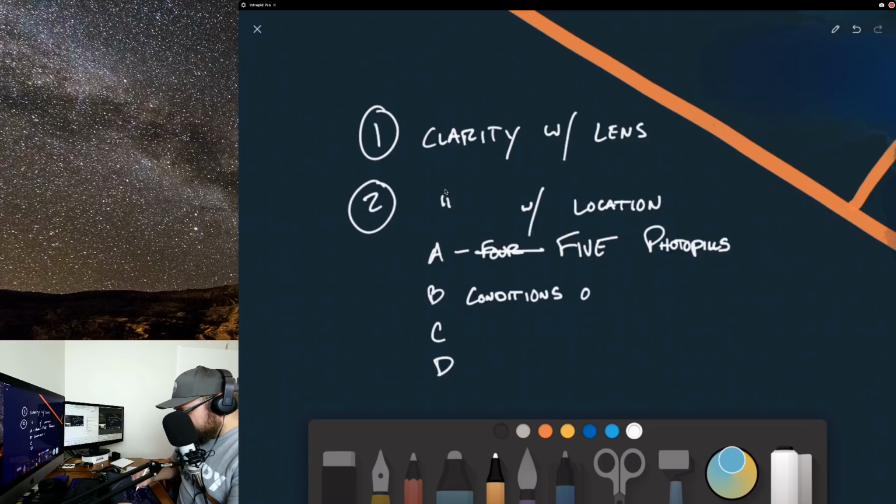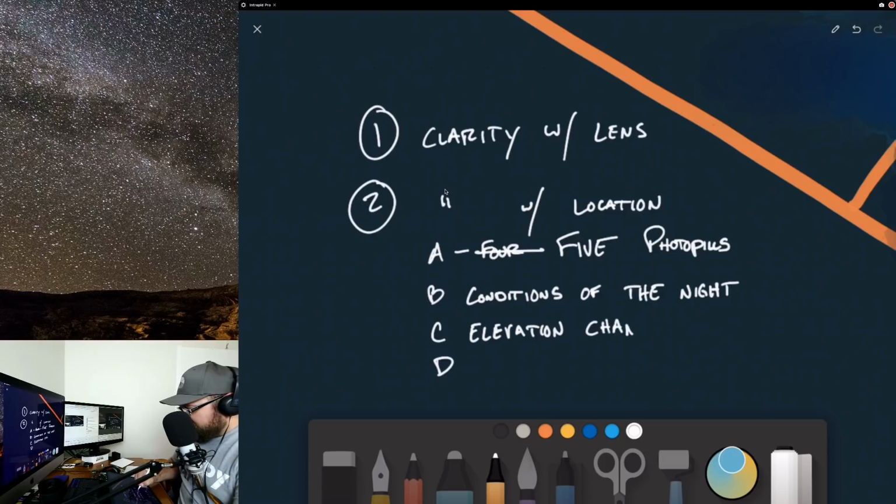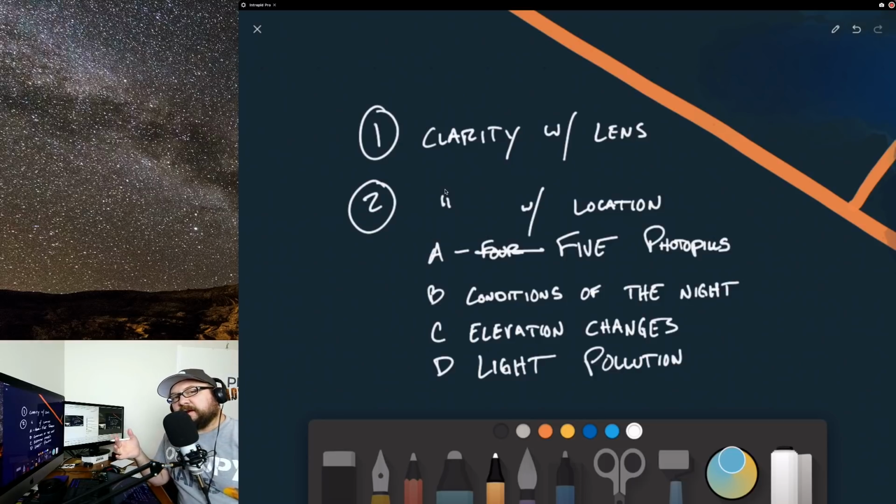The conditions of the night. Then we're going to consider also elevation. There are elevation changes in all of these locations. And so we're going to talk about these locations and their elevation changes as well as light pollution. So we're going to look at all these factors of these locations and compare the raws and how they look compared to each other. So let's get down with some basics.